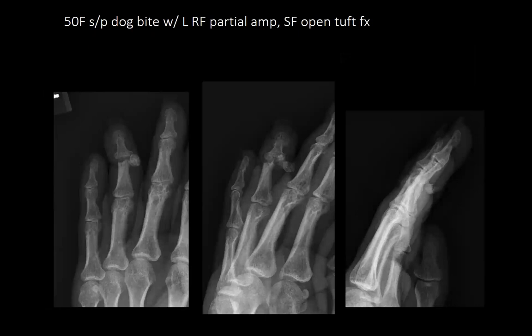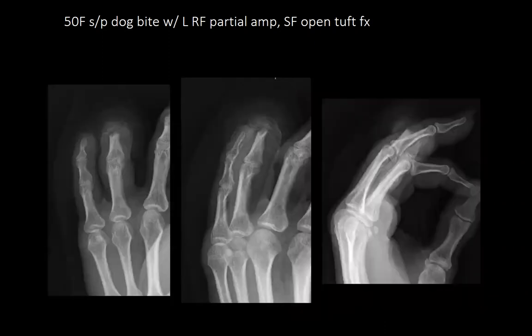This is a 50-year-old female who was pulling her family dog off of her daughter's arm and was bitten, sustaining a left ring finger DIP fracture dislocation with partial amputation, and a small finger open tuft fracture. The tuft was washed out and the nail bed was repaired. For the ring finger, the only thing still attaching the fingertip was her FDP tendon. After a thorough discussion, the decision was made to complete the amputation, I&D, antibiotics, and plan for wound coverage at a later date.